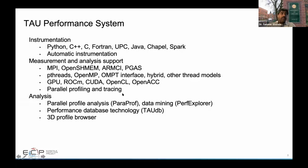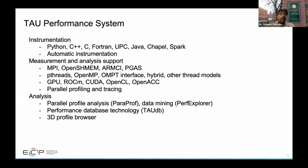We support a large number of languages and runtimes, and these include Python, C++, Fortran, even other HPC languages like UPC and Chapel. And we have support for automatic instrumentation and support for many different runtimes, including MPI, PGAS runtimes, even GPU runtimes like CUDA and OpenCL. And then we have support for parallel performance analysis using ParaProf and PerfExplorer.